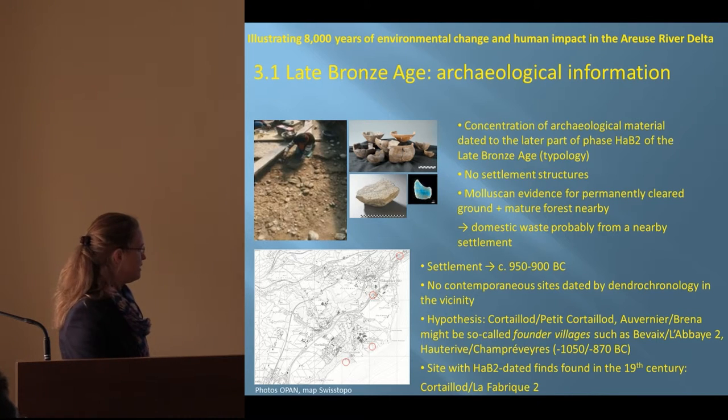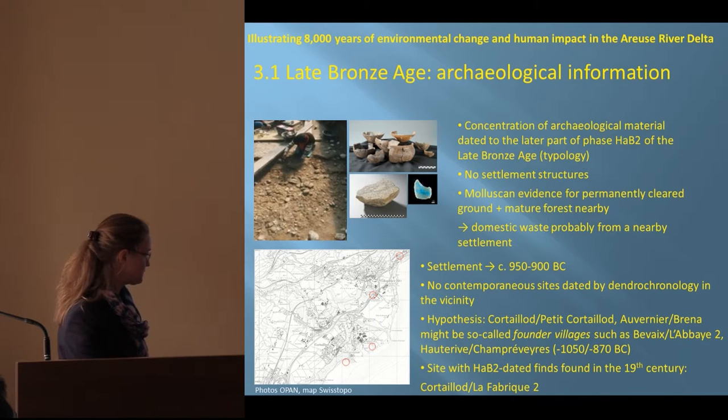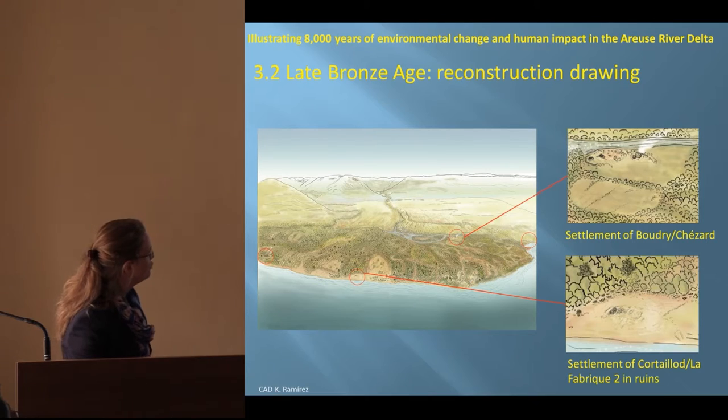And so their hypothesis is that there is also such a founder village here in Auvergnat and another one here in Gortaillot. So we decided to put those two villages in our drawing. And there are also old finds from a site called Gortaillot La Fabrique. These are finds from the 19th century, and they predate our settlement. So we decided to put that in our drawing too.